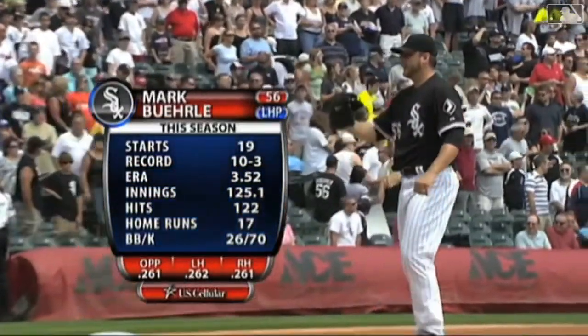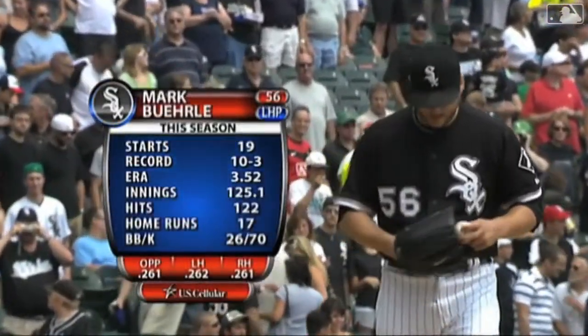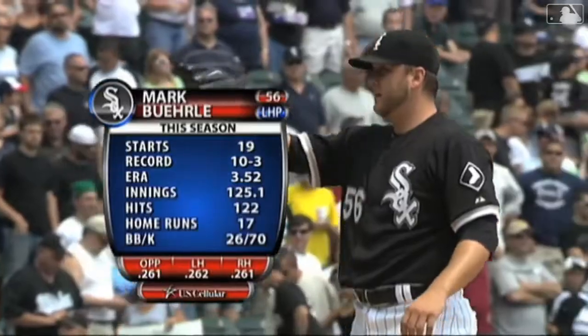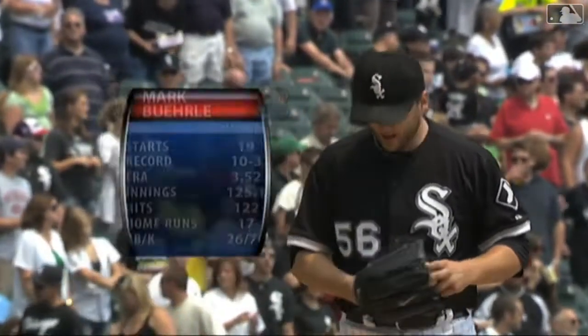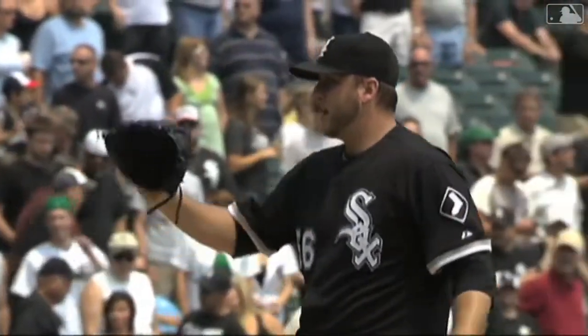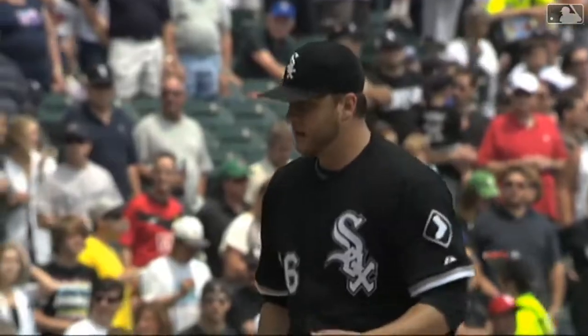Mark having a fine year. This is his 20th start. ERA in the mid threes. Only 26 walks in 125 innings. And as you can see, left-handed, right-handed, doesn't matter. They hit him equally the same. But he does take away a running game, and that's one of the things you have to do against Tampa.